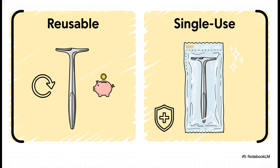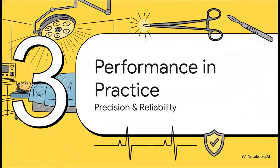And here's something that's really smart: the flexibility they offer. You can get durable, reusable instruments for long-term cost savings, or you can opt for sterile, single-use options for total convenience and safety. This choice lets hospitals balance their budgets without ever having to compromise on patient care. Okay, so the instruments look great on paper, but how do they actually perform where it matters most, in the operating room? Let's break down the real-world benefits that define the Electro Bismed experience.